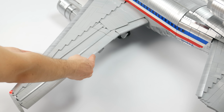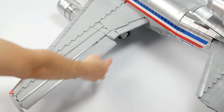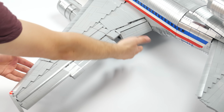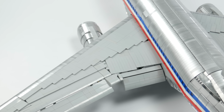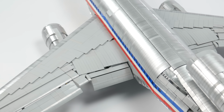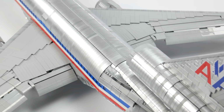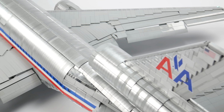Just like on the real airplane, the flaps on this DC-10 model can fold out to increase the surface area on the wing, which thereby increases lift. The flaps allow the airplane to fly at lower speeds during takeoff and landing, which allows the DC-10 to land on shorter runways.